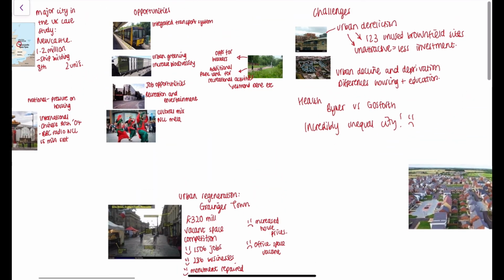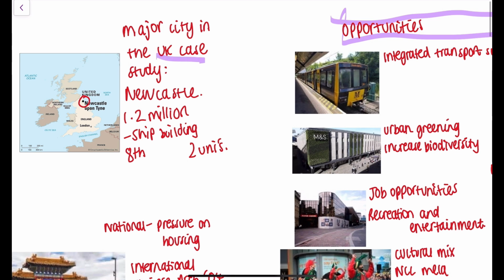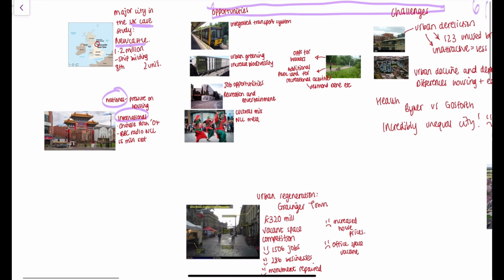Now, in summary, all of these things you need to know about Newcastle. Remember, opportunities and challenges is quite a common question. They could categorise them into social, economic, and environmental as well, but they could also focus in on specific aspects like urban dereliction or urban deprivation or even urban greening. Remember, your UK case study is Newcastle. Please don't write anything else. And remember the difference between national and international: I'm a national migrant. However, if I were to move to Australia tomorrow, I would be an international migrant.